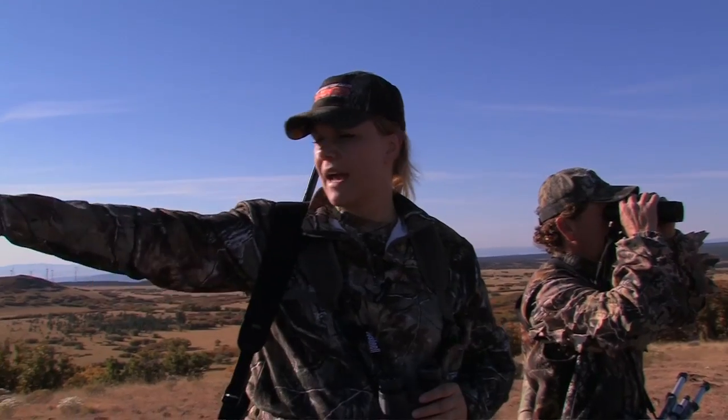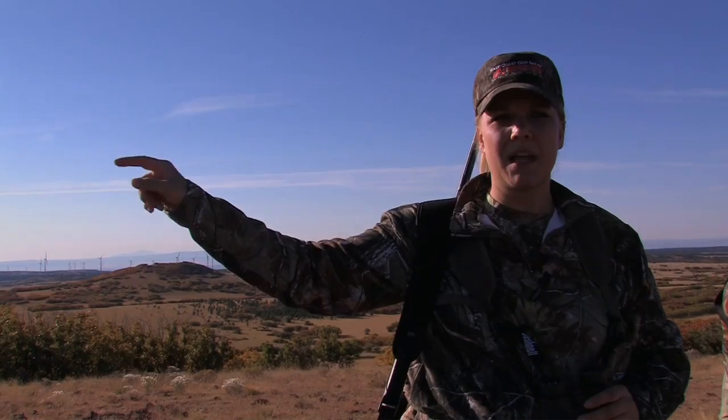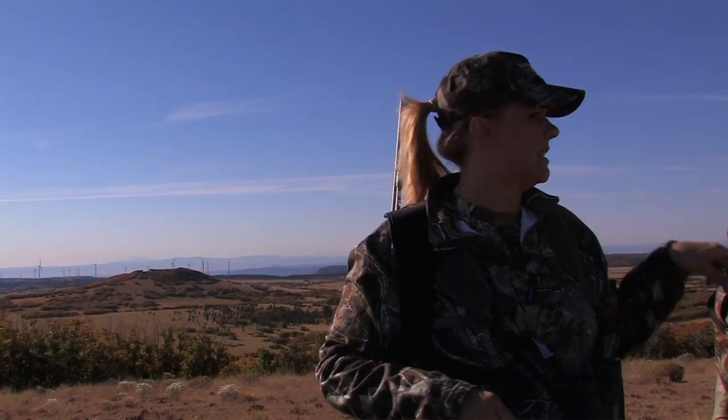We have another herd down here. Some of them are bedded down in a brush. So I'm going to go keep an eye on them, get a look at them. Antonio's going to go out to the point and see if he can see if there's anything else out over there.